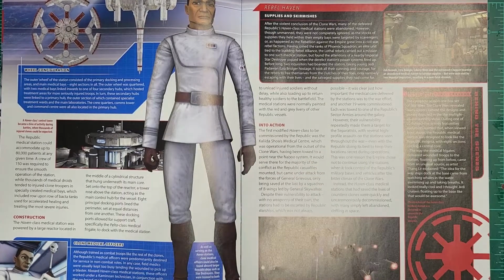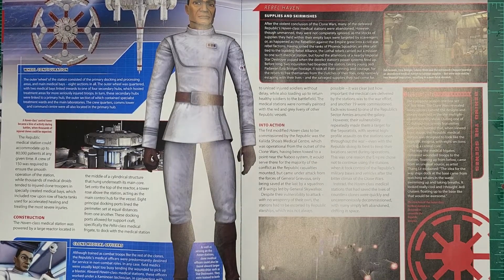The Republic medical station could accommodate up to 80,000 patients at any given time. A crew of 150 was required to ensure the smooth operation of the station, while thousands of medical droids tended to injured clone troopers in specially created medical bays, which included row upon row of bacta tanks used for accelerated healing and treating the most severe injuries.